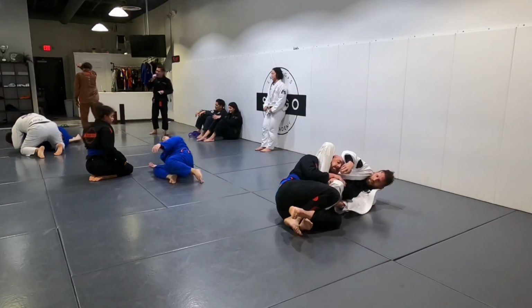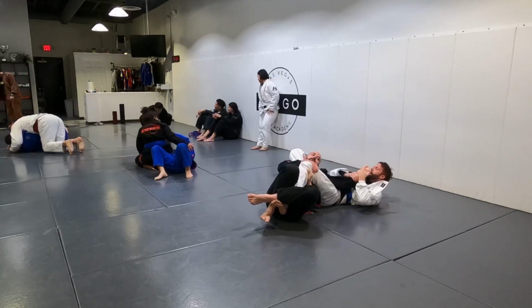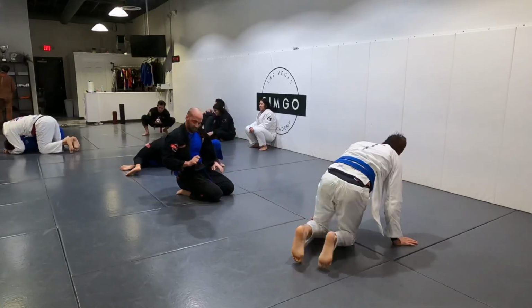But now I'm going to work on just seeing if I can get his arm from there and kind of extend. So I try to grab the arm and use my legs to extend him. And we get the finish there with some weird arm lock that I've never been in before.